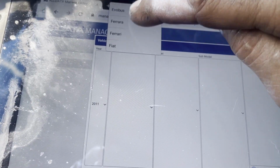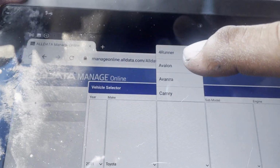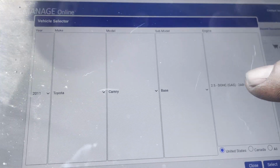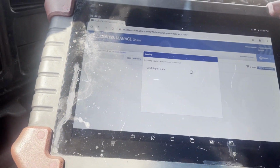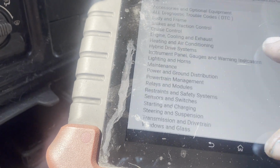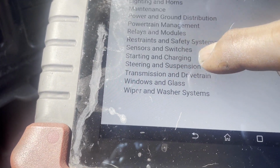So what it asks you for, it asks you to punch in your year. So we'll go 2011. Go to Camry. There's a Camry. We'll go base model. It has a 2.5 liter motor in it. Go ahead and select it. And then you start looking for what you're trying to get done. All right, and we're doing an alternator. That'll be starting and charging systems.